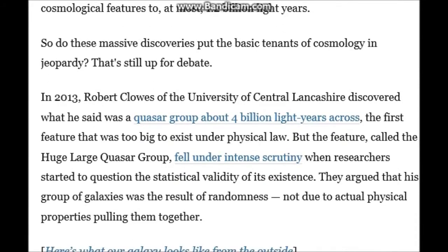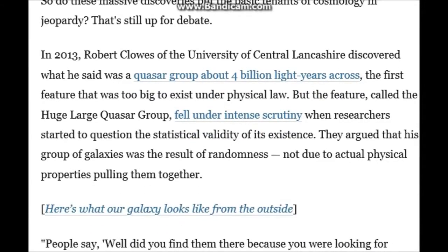So do these massive discoveries put the basic tenets of cosmology in jeopardy? That's still up for debate. In 2013, Robert Close of the University of Central Lancashire discovered what he said was a quasar group about 4 billion light years across. And we were like, what the fuck? That makes no sense. You can't write that. You cannot write that, guys. The sheeple will not buy it. They wrote it anyways. The sheeple bought it.